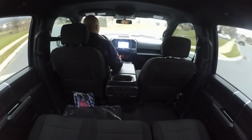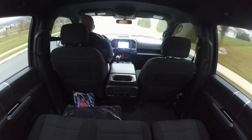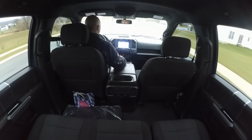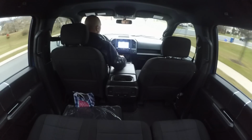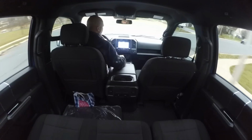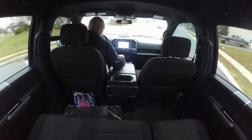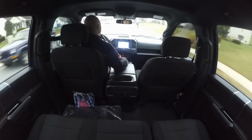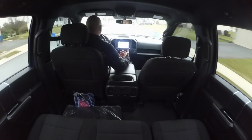I want something that drives good, gets decent gas mileage, and still has enough power to tow and haul things. This seemed like the best all-around fix for that. So far, I'm happy with the 2.7 liter Eco. We'll see how it goes in a few months or a year after I get some mileage and some driving time on it.